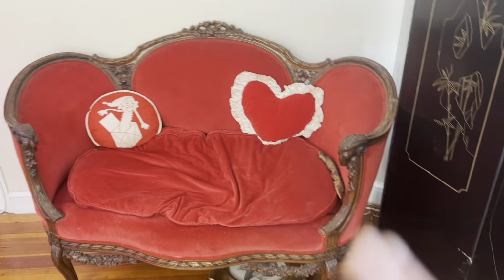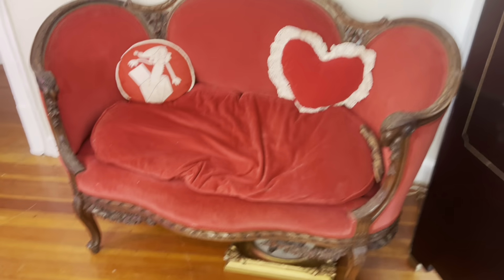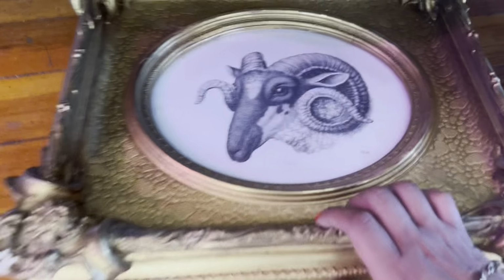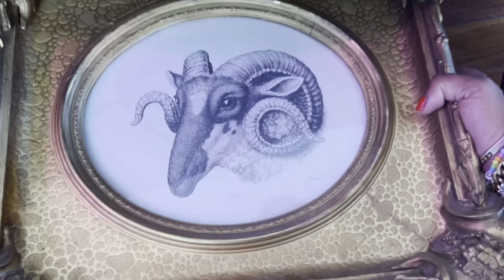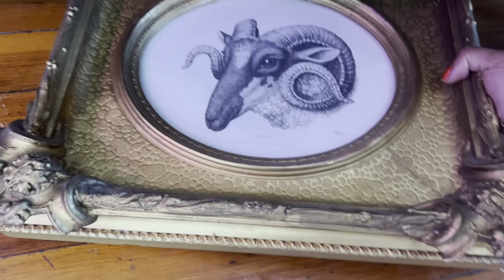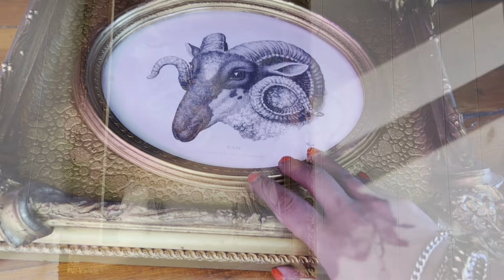And of course, my favorite sofa. I don't know why I have three sofas. I never even sit on any of them, honestly. I just sit in my bedroom or in my office at the kitchen table. This is probably one of my favorite things I own. I know it's weird that it's under my sofa, but I just don't know what to do with it.